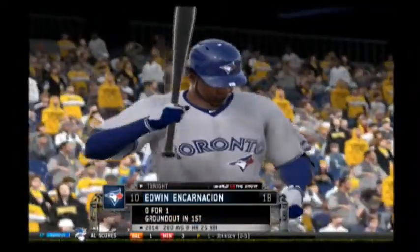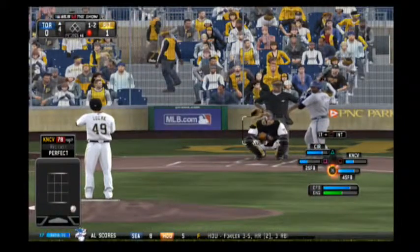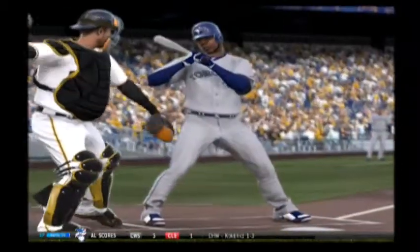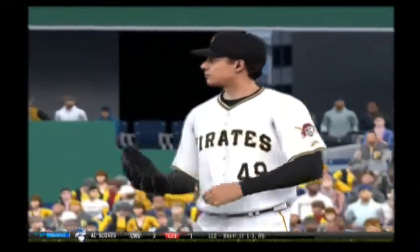Edwin Encarnacion will stand in. He grounded out his first time. Knuckle curve 1-2. Pitch on the way. He takes strike 3 called on the fastball. Couldn't pull the trigger, and there are 2 away.